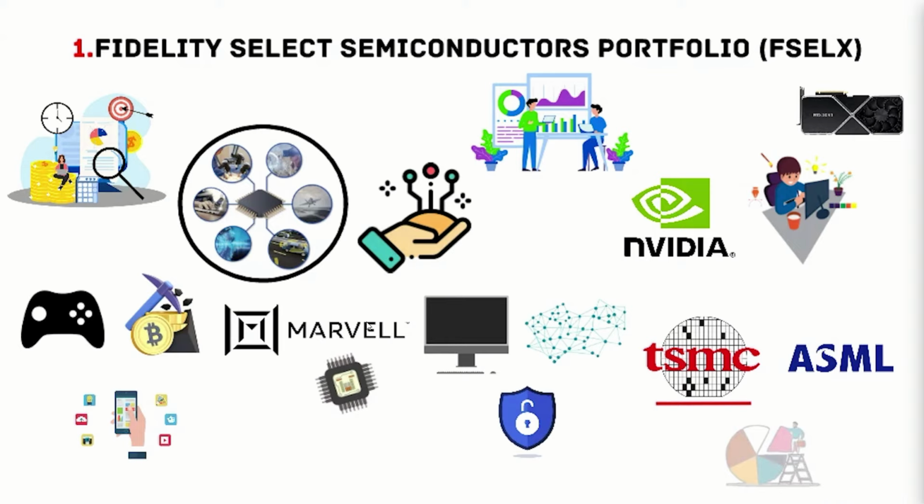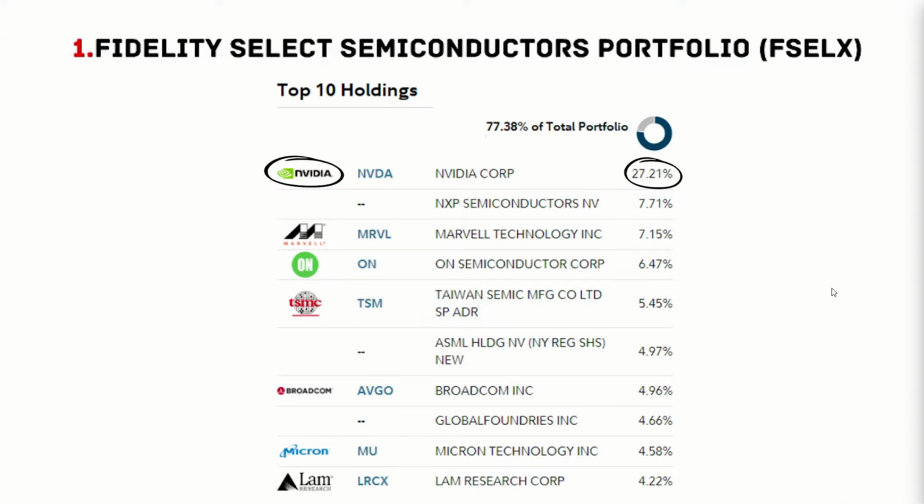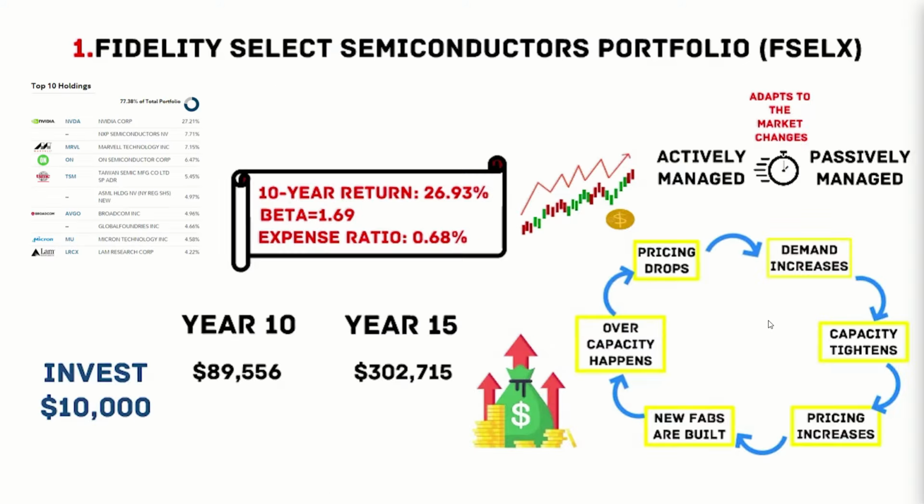Marvell, a couple Asian companies, TSMC, ASML, also big. Here are the top holdings in this fund. NVIDIA makes up almost 30%, 27%. Next one being Marvell at 7%. The Taiwan Semiconductor Manufacturing Company, TSMC, 5.45%. Again, lots of technology. Definitely not a bad thing to have 5-10% of your portfolio in this if you're just trying to make it based on mutual funds.